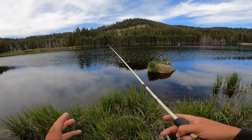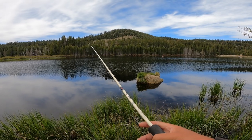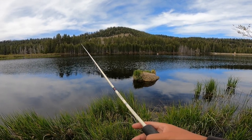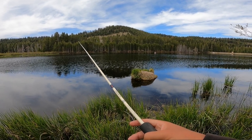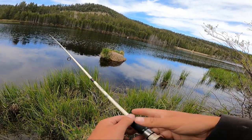I keep setting the hook too hard, I think. So this time I'm just gonna start reeling. These hooks are so little that to get those points buried in their lip, I bet it doesn't take much. There's a muskrat or something out there. Yeah, it looks like a muskrat.